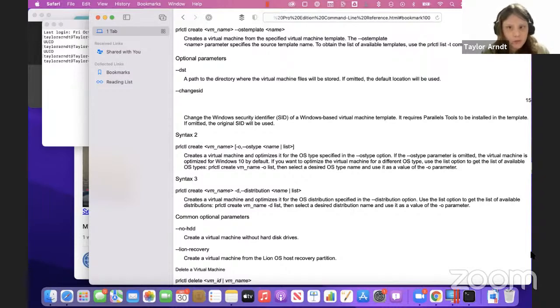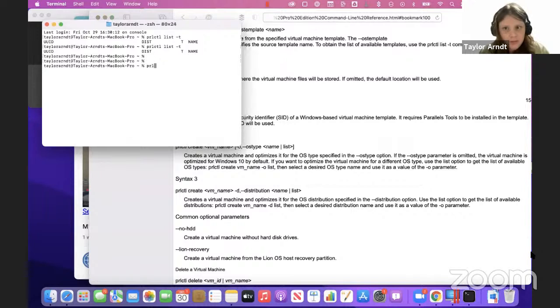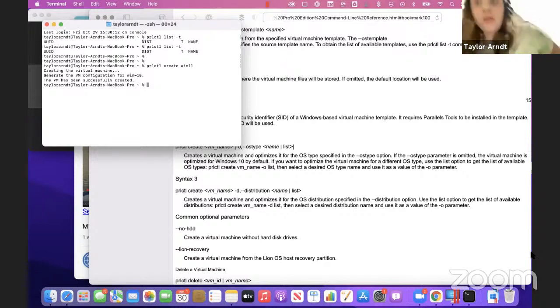Okay, so I'm going to go to my terminal. I'm going to type in prlctl create Win 11, Win 1, just making up names. The VM has been successfully created.